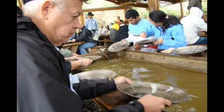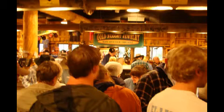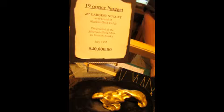Then we were allowed to go and pan for our own gold. And most all of us found a little bit of gold in our bag of dirt that we were given. Then we were invited to go into the gift shop to buy some jewelry so that we could display our gold. There were a lot of prospectors that became sourdoughs. They became sour because they could not find any dough. This is a nugget that was found in 1995 in the interior of Alaska, 19 ounces.